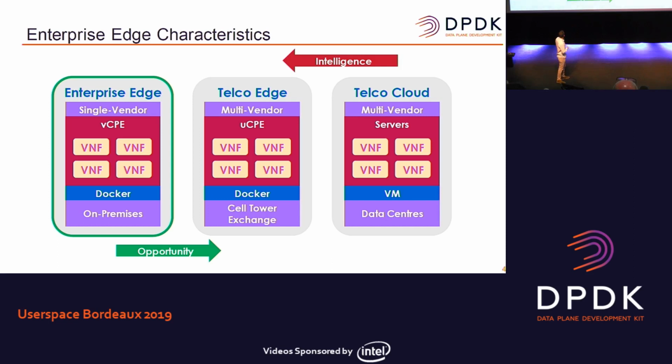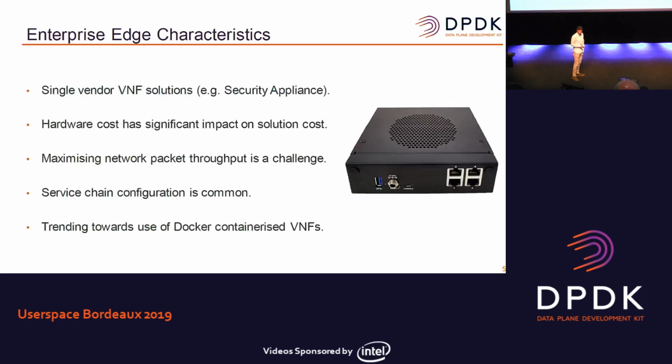But for today, I'm focusing on the enterprise edge, particularly these kind of single box solutions that sit between the telco network and the enterprise network, such as security appliances. They tend to be single vendor solutions where the VNFs are owned by the vendor themselves or created by the vendor themselves. And so they'd be considered as trusted. So as well as being single vendor, the hardware cost has a significant impact on the solution. So hardware is required, but these vendors are not hardware engineers of any sort.